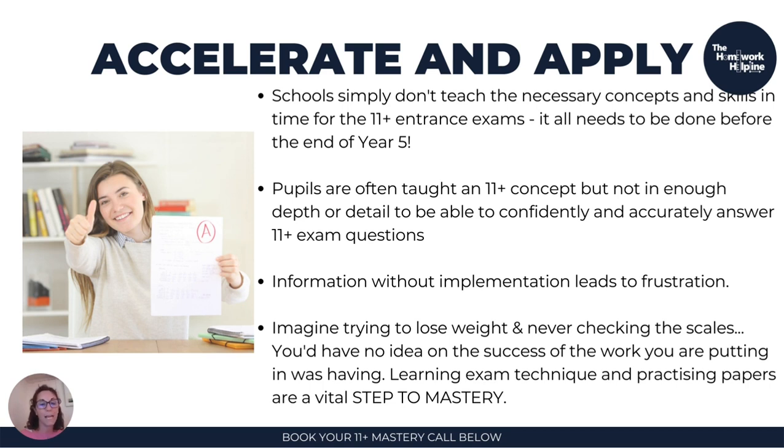So that's the application part of accelerate and apply. We accelerate the children through so that they cover all the syllabus, and then we apply it to exams so that they feel confident walking into that exam room in September, November, January, whenever their exam is.